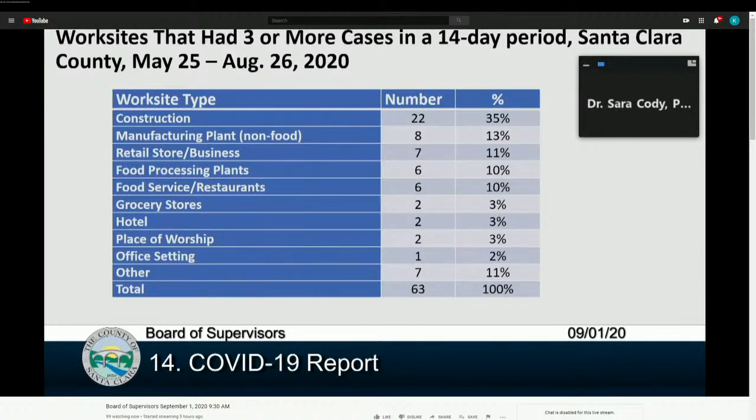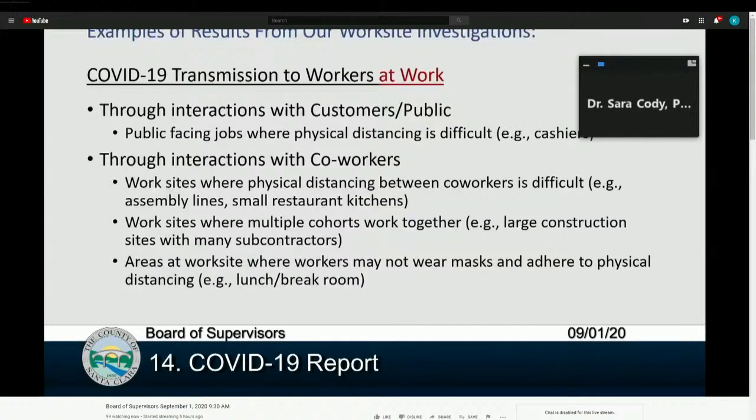And I also want everyone to remember that construction was one of the first sectors to reopen after the shelter in place, and also one of the first sectors to begin reporting illnesses among workers. But with all that said, what you can see is that there's a variety of different work sites that have reported 3 or more workers with illnesses in a 14-day period, ranging from construction to grocery stores, to office settings, to hotels, to places of worship. And in the next 2 slides, I just want to share a few more observations about what we're seeing at work sites. So they sort of fall into 2 different buckets. One is where it seems that the workers acquired their infection at work.